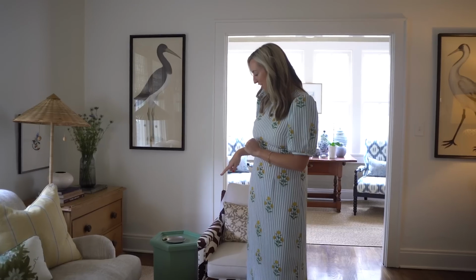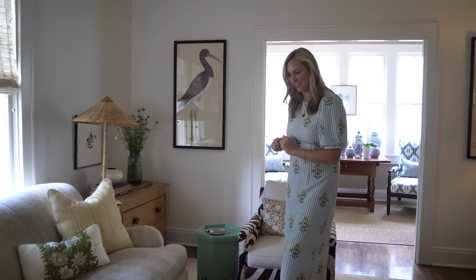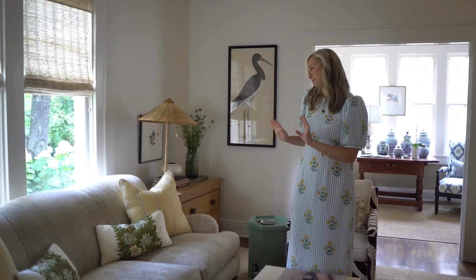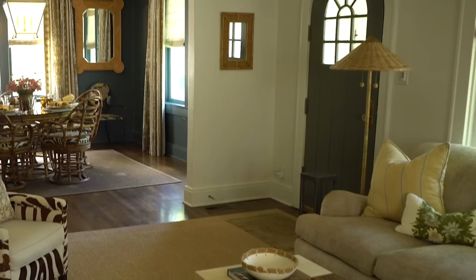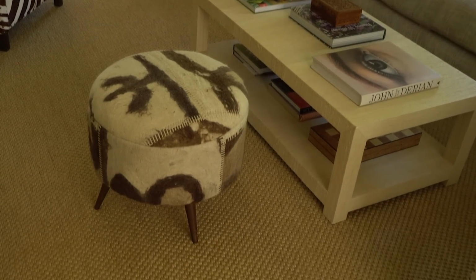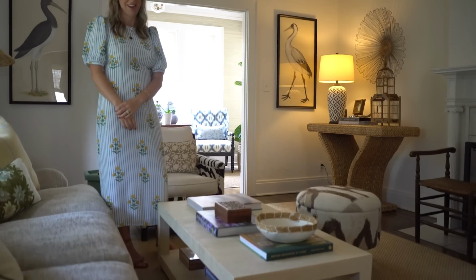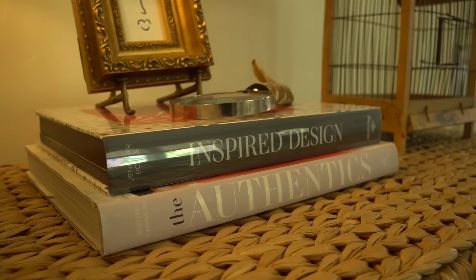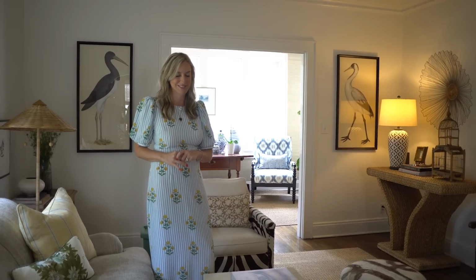So this cute little green table is from a local shop, Reed Smythe, and I think it's the perfect little addition to this room with the Jasper pillows and just a little pop of color that it needed. Our coffee table is Serena and Lily. You've probably seen it, but I just always love incorporating natural elements into my design. So grass cloth, rattan, clearly I have a lot of it, maybe too much, but if you love something, you just go with it.